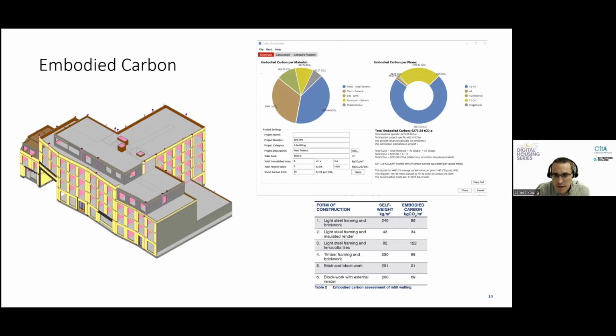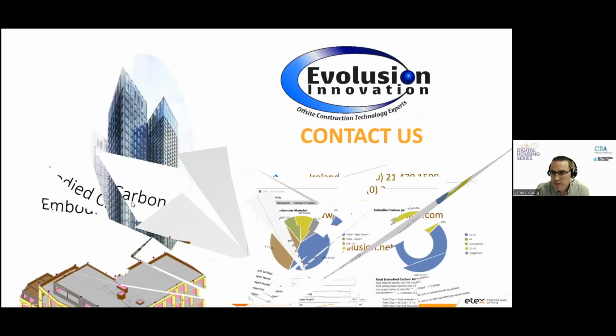I also believe that the term or role structural sustainable engineer will become more commonplace in the months and years ahead, as the primary structure in particular has such a significant impact on the embodied carbon and sustainable designs of our projects. So look, time is brief.